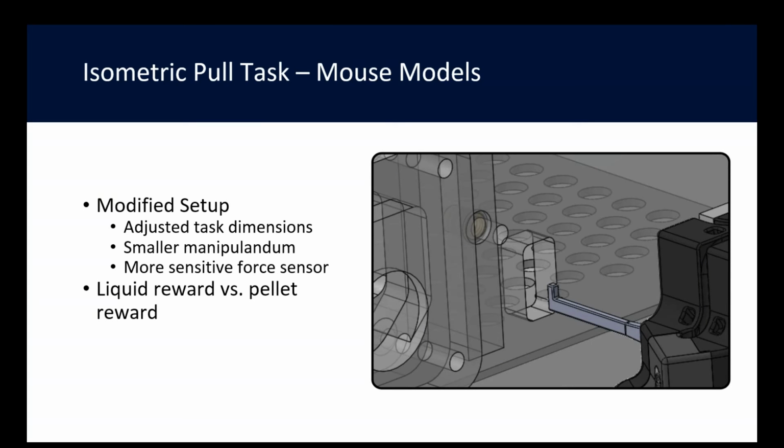Additionally, some of the labs we work with prefer to use liquid rewards for mice. Mice satiate very quickly when you use those standard 20 milligram food pellets, and you can often only get maybe 50 trials per day. With liquid rewards, you can aliquot those out to motivate trials in the range of hundreds per day, and so a lot of labs tend to like to use liquid rewards.